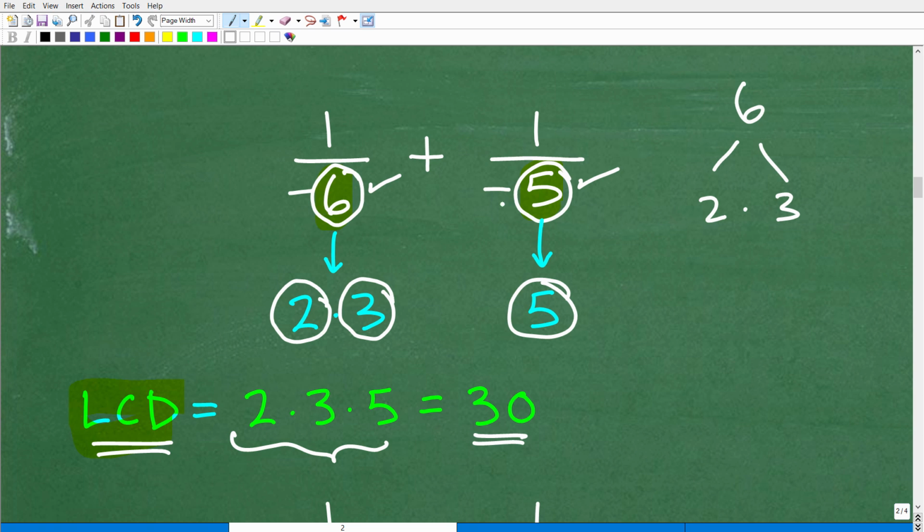So some of you were probably looking at 6 and 5, and maybe you knew the answer was 30, but this is how you get to the LCD. And if you had much more demanding or challenging denominators, believe me, you're going to want to know how to do this, right? It does take time to figure out the LCD, especially when you're dealing with larger numbers. And this is the way we figure out the LCD when we have algebraic expressions, okay? So you got to know this stuff. All right, so the LCD is 30.